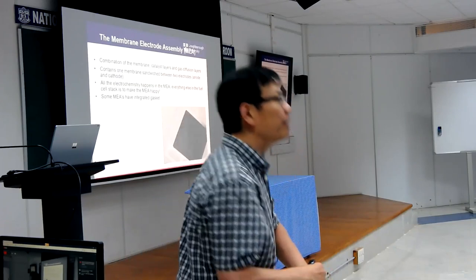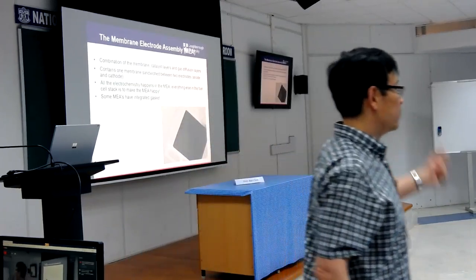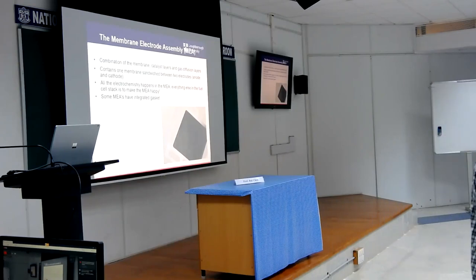So let's stop here. The MEA is the key part. We need to understand it structurally and functionally. Functionally, it's designed for proton transport from one side to the other, and also to take the electrons out of the system. The third function is to electrically separate the anode and the cathode.